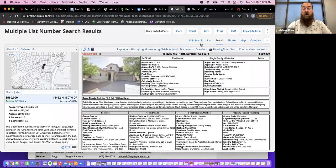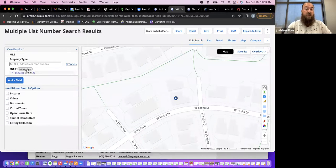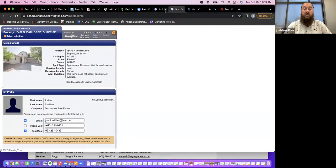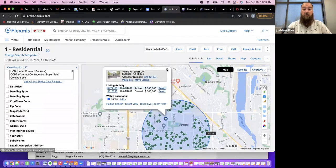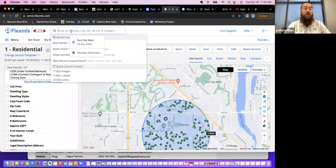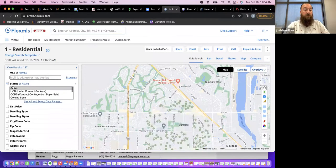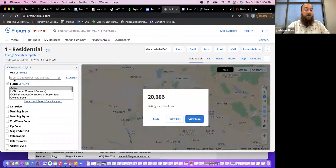So now what do we say? We want to get back to our search. Just go to edit search, and in this case, we just pick this tab. I'm going to close this tab and come back to the valley. You can also enter MLS numbers up here, or you can search addresses, cities, state, zip. You can do all that up here. When you are searching, you can put multiple MLS numbers in here.